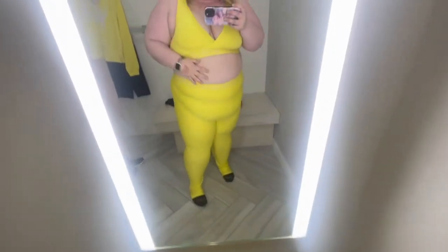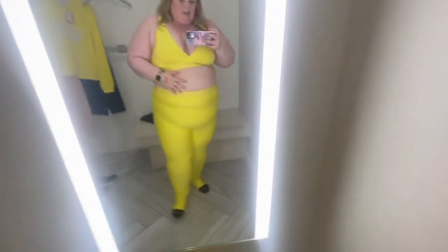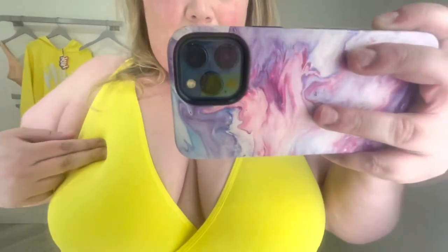So the pants and the bra are too small in a 4X. If you look behind me, you can see there's a little bit of gap right there. The bra was super soft cotton and it was so comfortable. A little bit see-through, but very comfortable. Let me try on the black pants and see if it makes a big difference, because I think that's where I'm supposed to be in size.